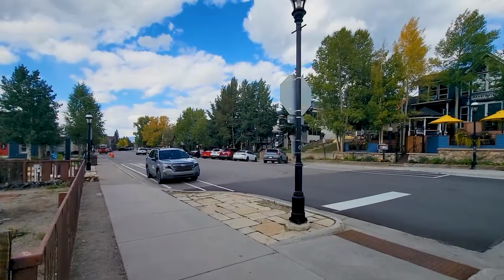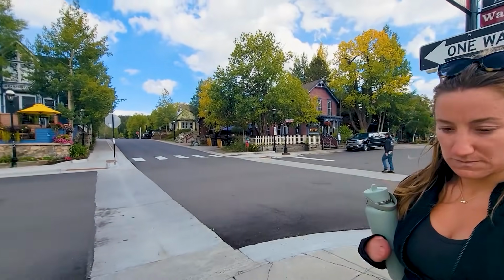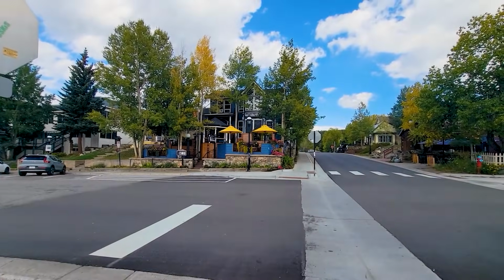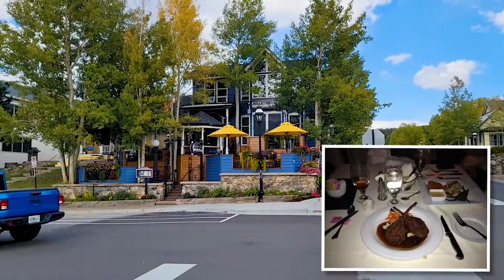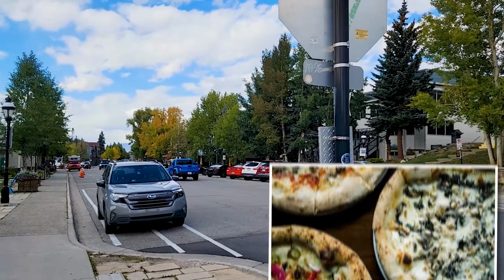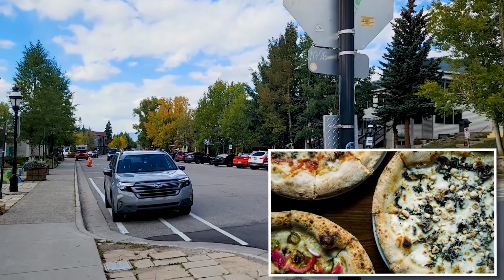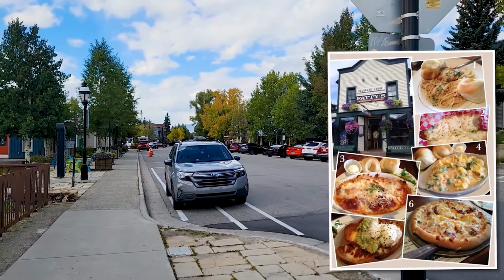And then we've got a couple of restaurant choices on Ridge Street as well, including Twist on the corner right there, Hearthstone, which is one of our personal favorites. The wine and steaks there are amazing. And then just down the street, we've got Tin Plate Pizza, which is probably the best pizza in Breckenridge, and Fatty's Pizza, a good locals favorite spot.